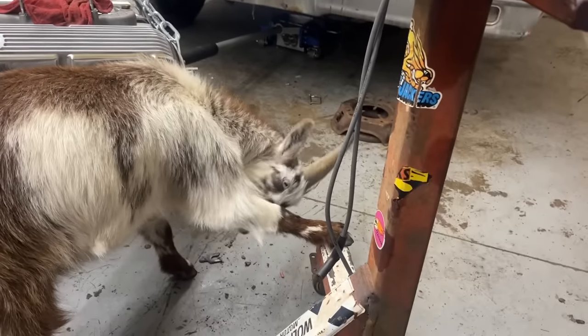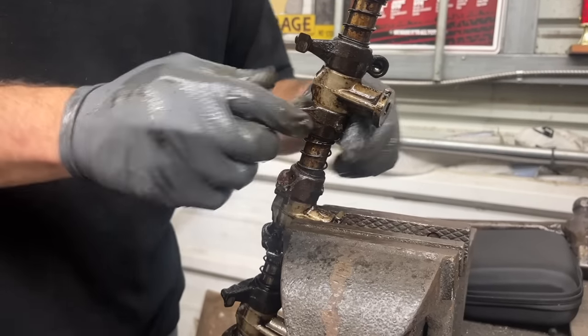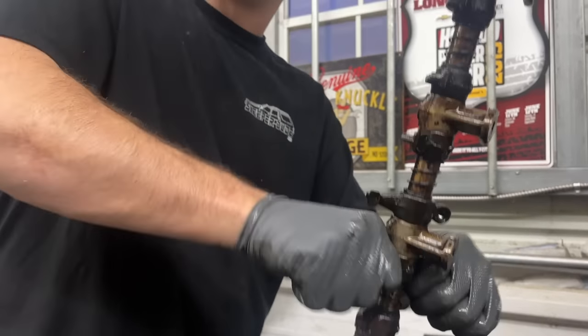That's probably good enough, isn't it? Yeah. I'm feeling better about this. I was really down when it wouldn't turn over at all. We may be able to get this one to run.